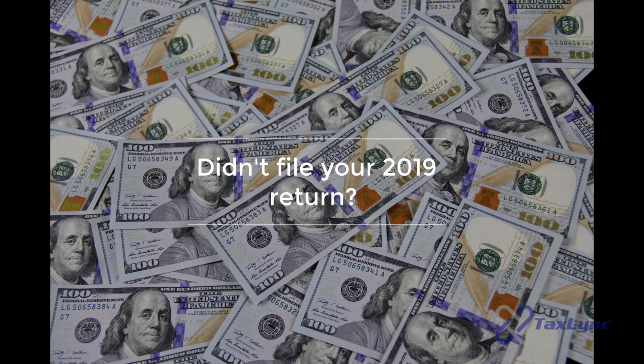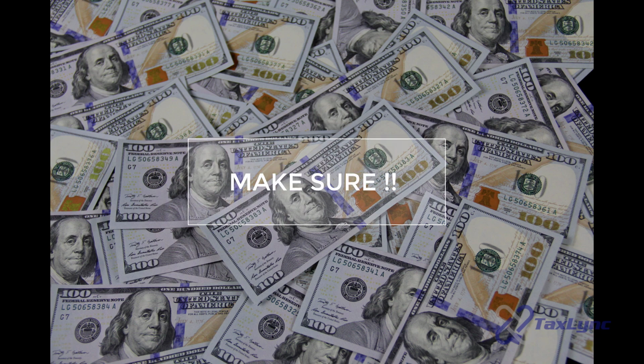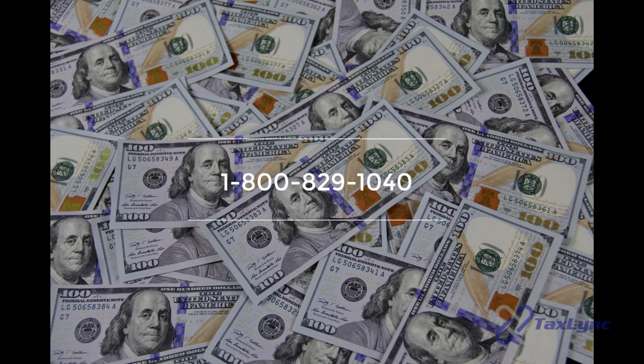Remember, if you didn't file your 2019 tax return, they will be using the banking information and address from your 2018 return. So if you're not sure if the IRS has your most up-to-date banking and address information, you must call the IRS helpline. That number is 1-800-829-1040. Once again, 1-800-829-1040.